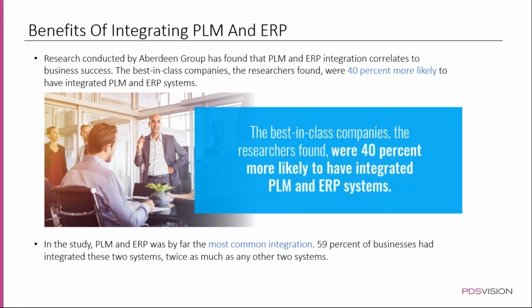Another interesting thing is that, depending on some of the surveys done for industries around the world, it has been observed that the best-in-class companies were 40% more likely to have integrated their PLM system with their ERP system. Another interesting thing observed in the research is that PLM to ERP integration was the most common integration as compared to any other integration done in an organization. So PLM and ERP integration was the most preferred and common one.